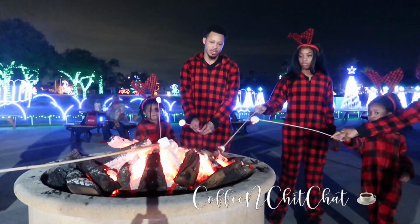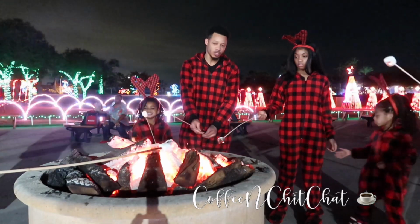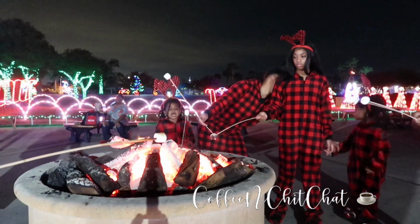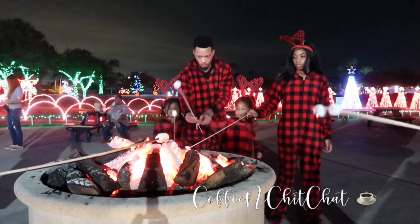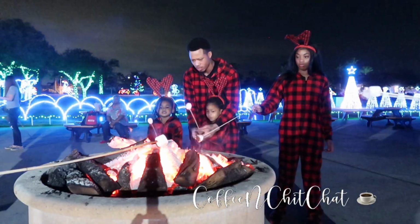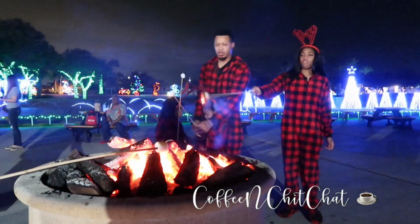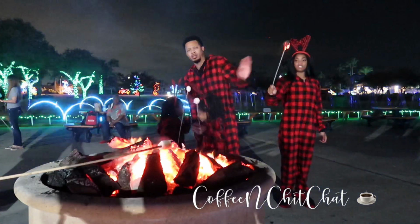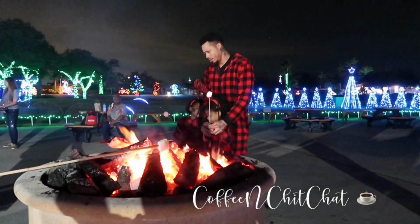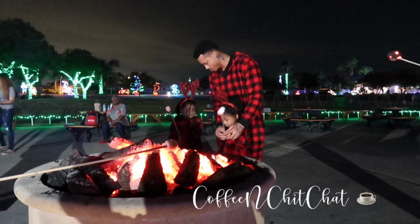So the funny thing about this scene, you guys, we all, well, not my husband, but me, Brooklyn, and Bria, we were literally running away from the flames. We have roasted marshmallows before, you guys, but we always use a different type of heat. And so the flames were just high and popping. And so, yeah, you see Brooklyn's running back. This scene took us the longest to capture the perfect moment for the Vlogmas intro for that reason.